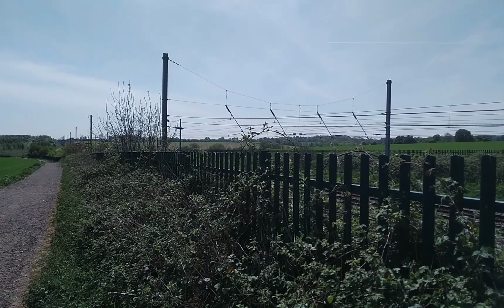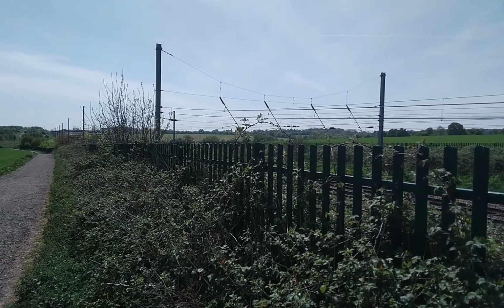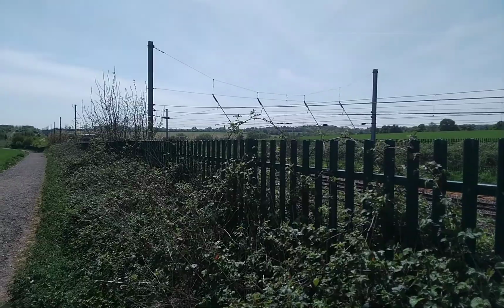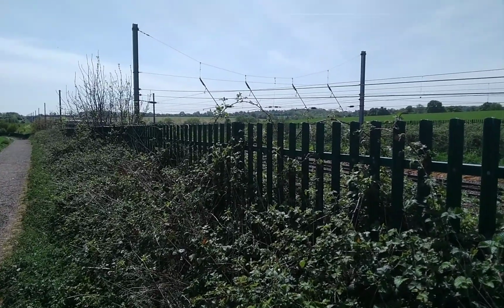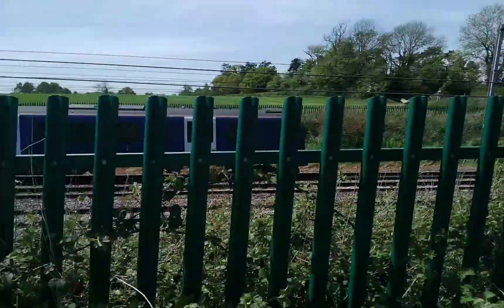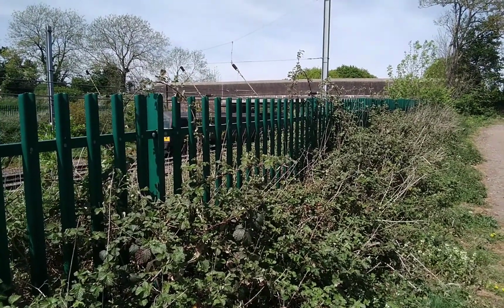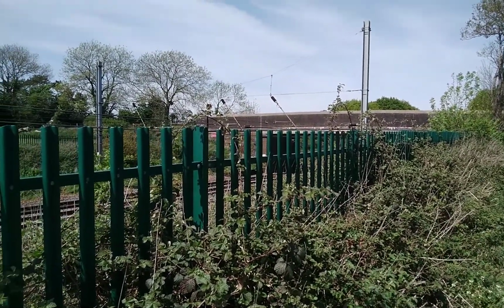Okay, the next train to pass by is a pair of East Midlands Railway 360s going from London St Pancras to Corby. 360 120 leading, with 360 112 bringing up the rear.